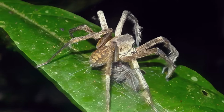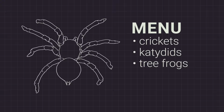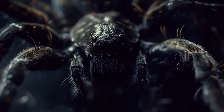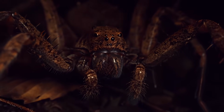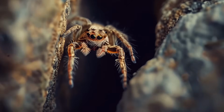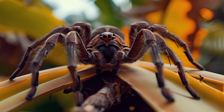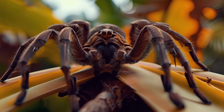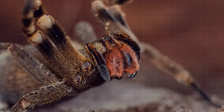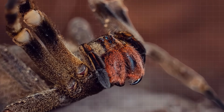Apart from messing with humans, this spider has a diverse menu, including crickets, katydids, and even larger options like tree frogs, lizards, and bats. Operating under the cover of darkness, these creatures are the most active during the night. They ambush their prey instead of relying on webs. In the daytime, they seek refuge beneath logs or in narrow crevices. They love to be around banana trees, but can be found in urban areas and inside homes too. If you spot them one day, be prepared. This creature's body is covered with thick brown hair and is not that small.